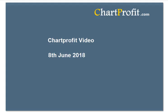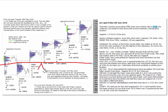Going up to 2 hours into the trading day, Friday 8th of June. Friday 25th of May, controlling price for the S&P E-mini, the 12-month controlling price moved to 27.18. As I said at the time, this has lifted the value area high and removed the resistance at 27.45. Over the last 5 days, we've had value areas printed entirely above that level.